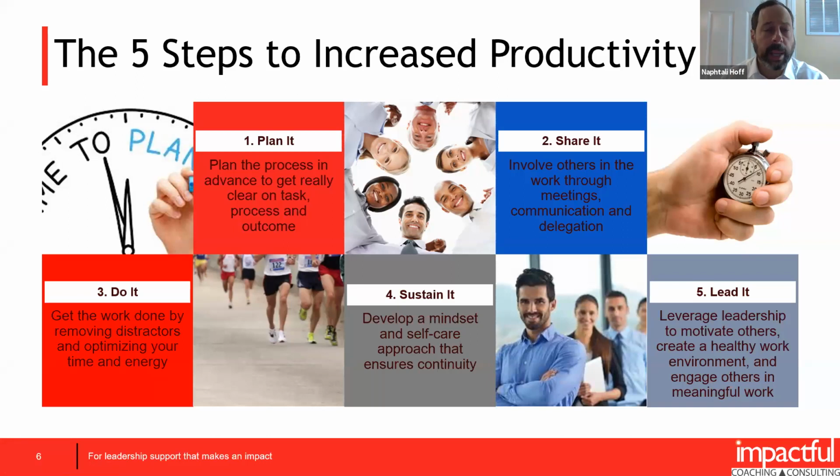So the 5 steps are going to look familiar because they're the same 5 steps as I mentioned the last time. The difference between this presentation and the previous one, frankly, is just in the selection or the choice of subcategories. So for example, within each of these, as I mentioned before, there are 5 action items within plan it, share it, do it, sustain it, and lead it, which I'll briefly summarize in a moment. So in those are 5 different areas. We focus on 5 of the 25 the last time. We're going to focus on a bunch more today.